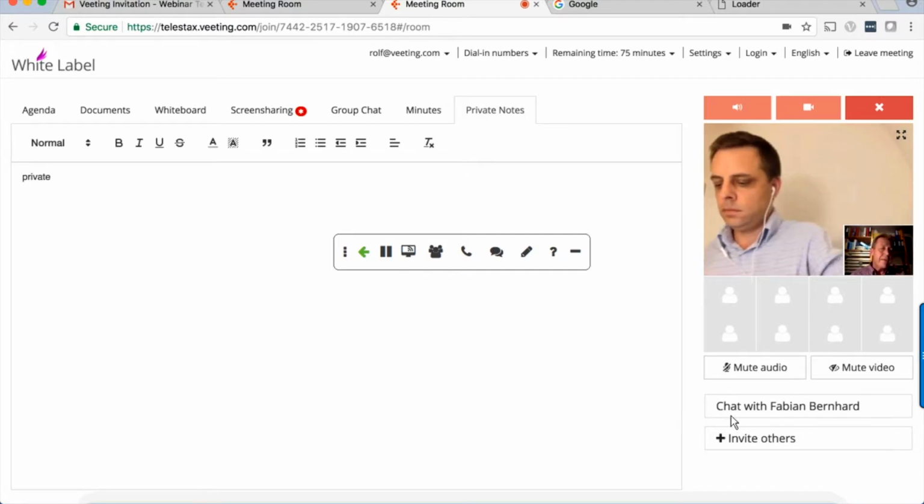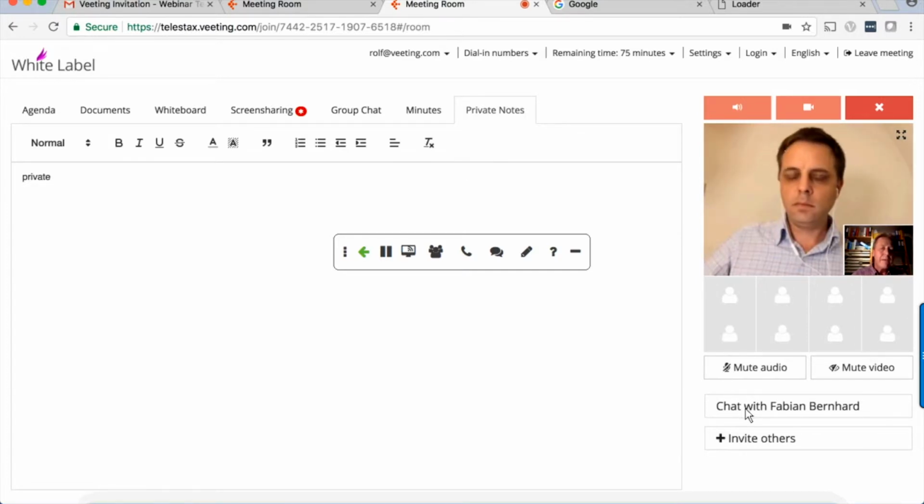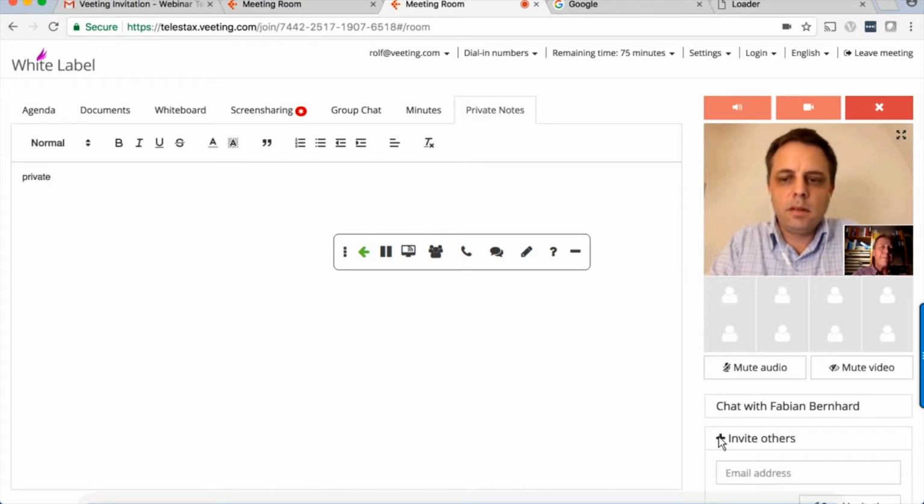There are other features like chat features with other participants. What you can do here, you can invite during a meeting additional people if you forgot somebody to invite, or if you want to have an additional person on it. And all this works just within the browser. Important is there are no plugins required or no software required to install before the meeting. Everything is WebRTC based and just supported by the browser.